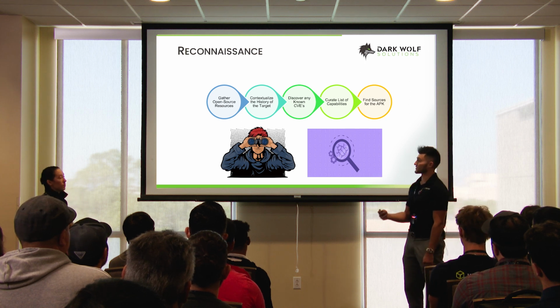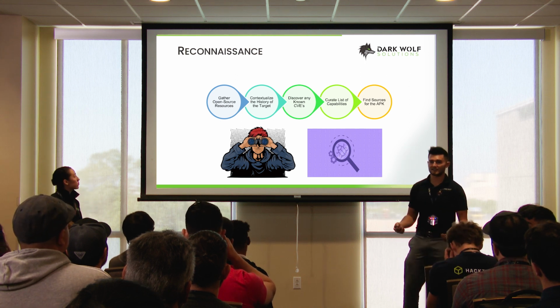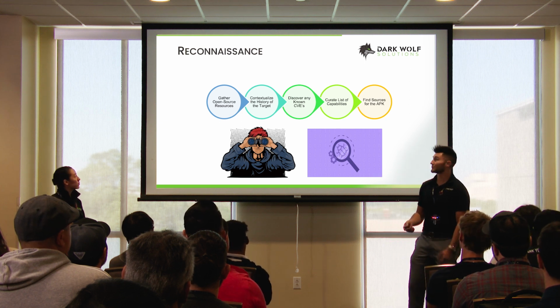Next, we have curating a list of capabilities. This is pretty simple. It allows us to understand exactly what the target is capable of, what exactly its purpose is, and what it can do.